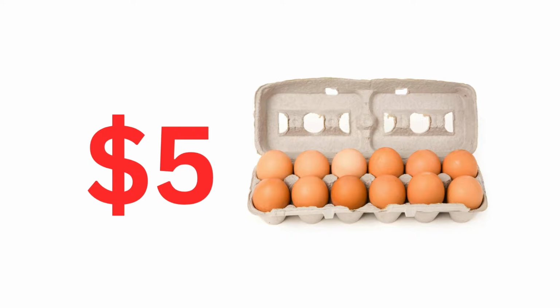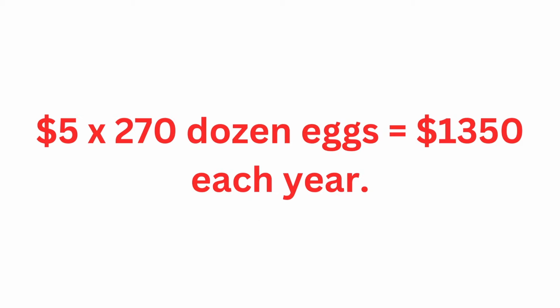When we used to purchase eggs, before we had chickens, we would purchase organic eggs from the store for $5 a dozen. In 1 year, my flock should lay around 270 dozen eggs. So if you take the $5 we were paying at the store times 270 dozen eggs, that should give you $1,350 each year. So that's the big number, $1,350, if we use the $5 that we used to pay for a dozen eggs at the store.